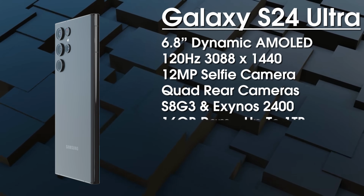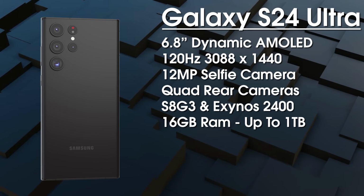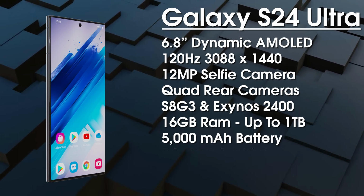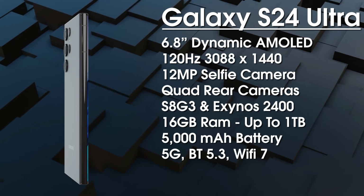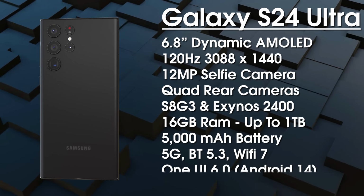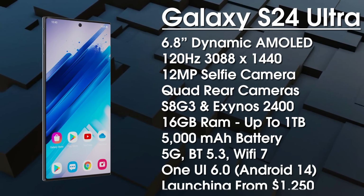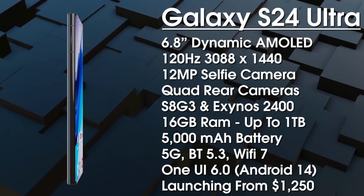It's going to be powered up by the Snapdragon 8 Gen 3 in South Korea and USA, with European users getting the Exynos 2400. And with the S24 Ultra, we get 16GB of RAM with up to 1TB of storage, and of course, it's UFS 4.1. It comes with a 5000 mAh battery, and while fast charging is still unknown, when it comes to the Ultra, we're hoping for an upgrade of something closer to 60 watts. We're also going to get 5G, Bluetooth 5.3, and Wi-Fi 7. Now it's coming with One UI 6 based on Android 14, and it's expected to launch from $1,250.